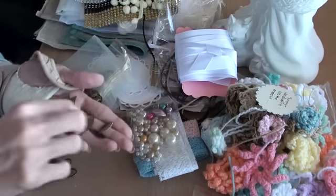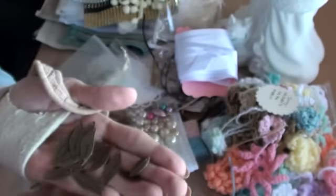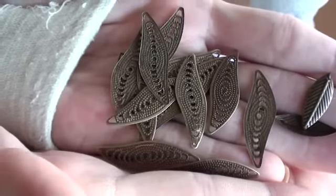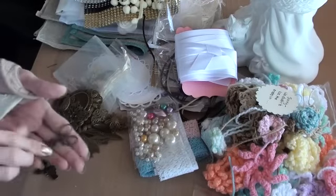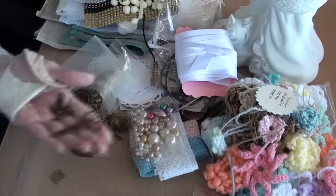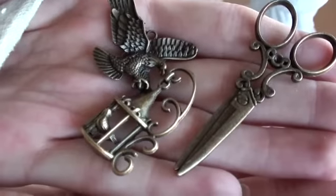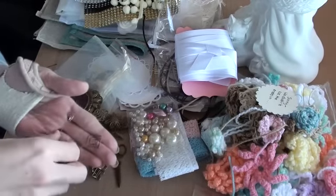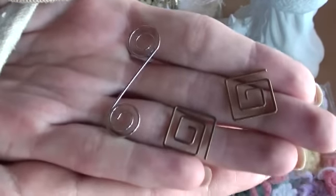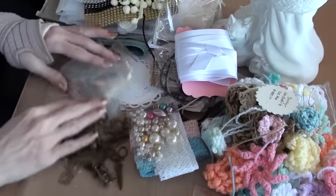Wow, look at these. Aren't they gorgeous? I've never seen anything like those ones. Beautiful. Thank you, Jackie. And scissors. Oh, I love these scissors. And an eagle and the little bird cage. Oh, how gorgeous are they? And then there's these like paper clip ones. Oh, that's so cute. Aren't they cute? Oh my goodness. Jackie, thank you so much.